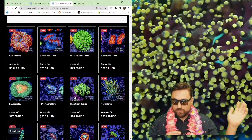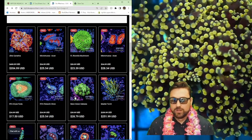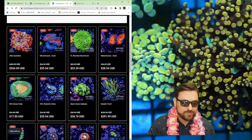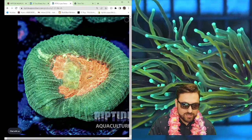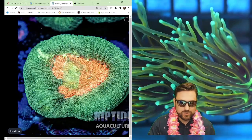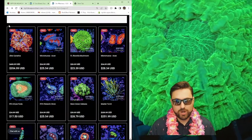We mess with the prices a lot because we want to make sure we're giving a true sale on these live sales. Like this piece right here, $17. This thing is really cool. It has a two-tone effect to it, and that little stripe right there is really prevalent. It's a really, really bright piece.